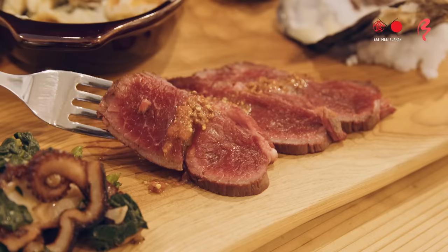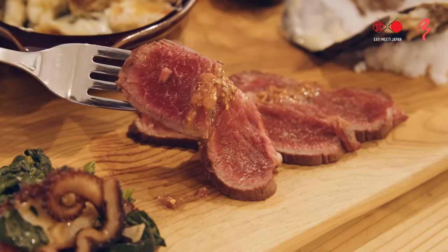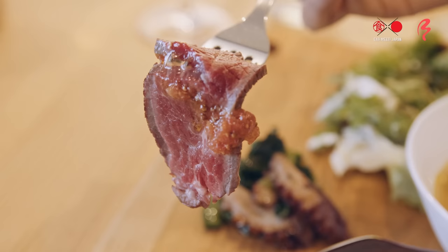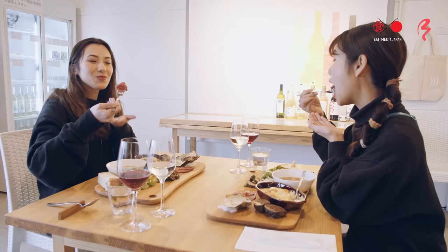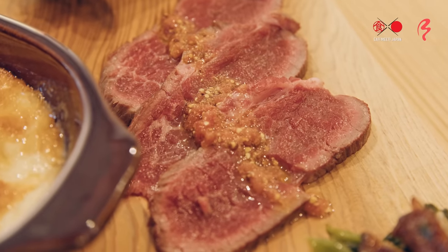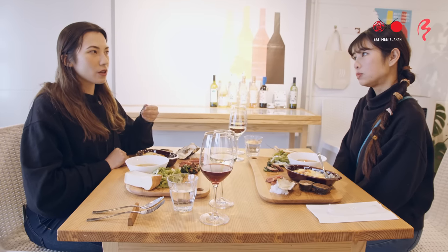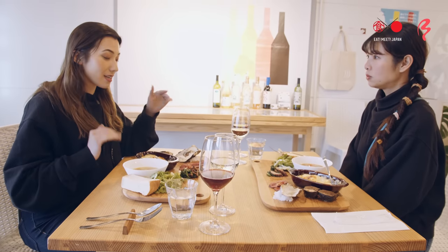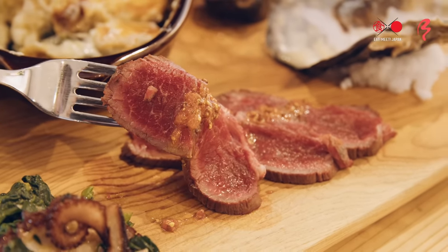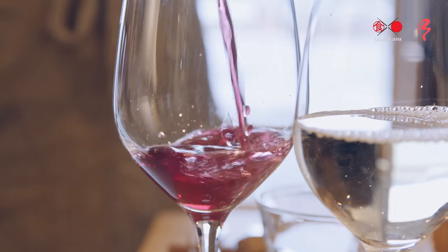Okay, so now let's try the wakame hitsuji, which is their local sheep that is fed grapes and seaweed. I can taste a little bit of the, I would say, gaminess that comes with mutton sometimes. Mm-hmm. There's a little bit of an aftertaste, but it is very easy to eat. And it does go really well with this wonderful local tomato. It's almost like a gazpacho sauce on top.